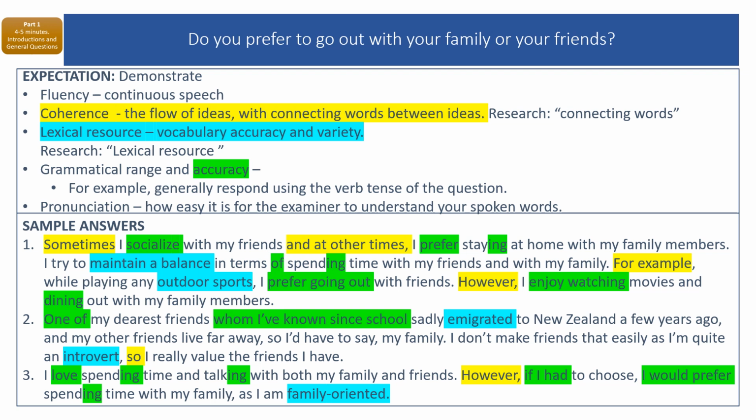Sometimes I socialize with my friends, and at other times, I prefer staying at home with my family members. I try to maintain a balance in terms of spending time with my friends and with my family. For example, while playing any outdoor sports, I prefer going out with friends. However, I enjoy watching movies and dining out with my family members.